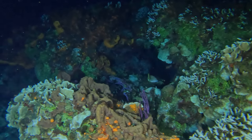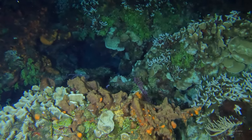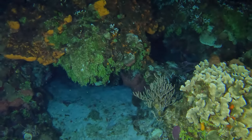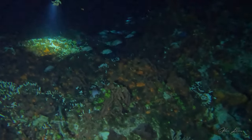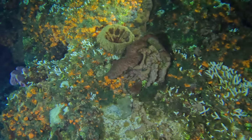Fish that were once concealed in crevices and ledges venture out into the open, creating a dynamic and lively underwater scene. The night becomes a feeding frenzy, with predators and prey engaging in a captivating dance amidst the coral formations.